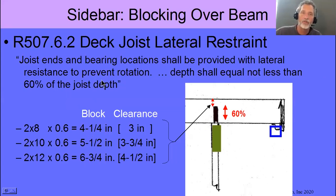Okay, now let's talk a little bit about lateral restraint for the blocking over the joist. This is a code section, and I'm not sure if it was in the 2015 code, but I know it's in the 2018 IRC. It's called deck joist lateral restraint, and it says joist ends and bearing locations. So that would be the joist end at the ledger board, or at a carrying beam if you had the beam as a rim beam. Then the joist hangers would serve that function. And bearing locations, so that would be a dropped beam that the joist is cantilevering over, shall be provided with lateral restraint to prevent rotation.